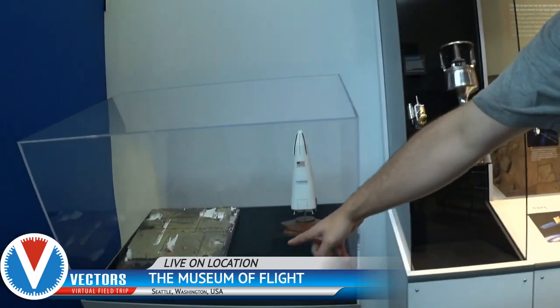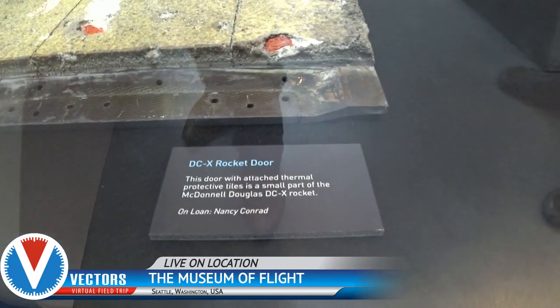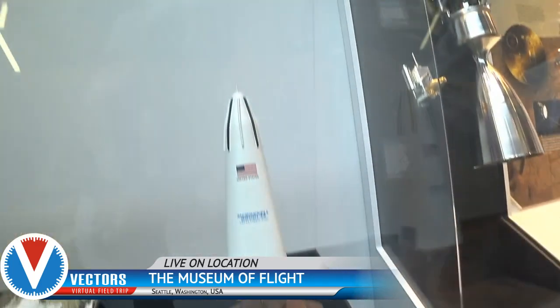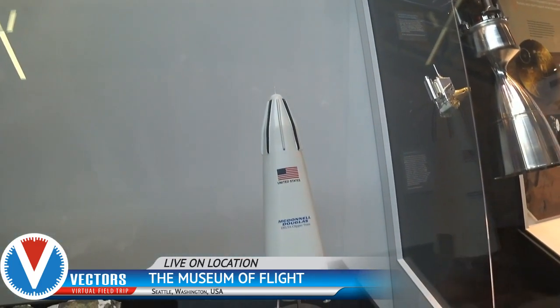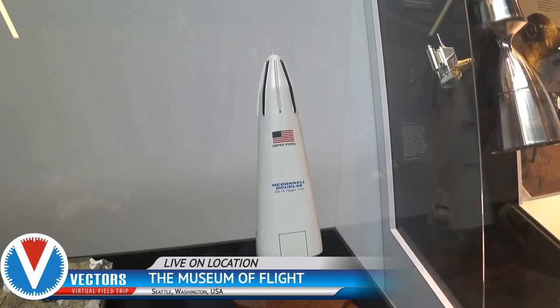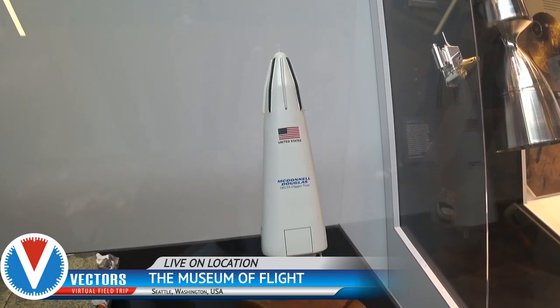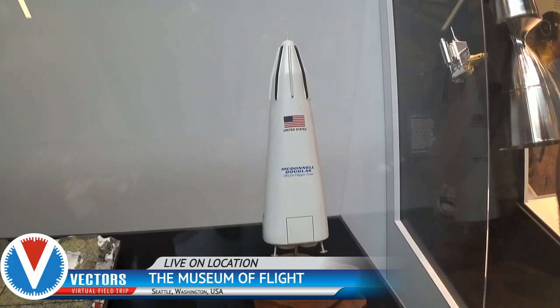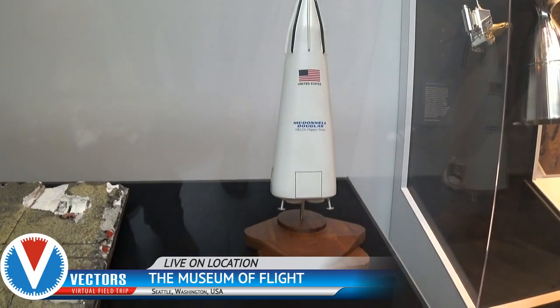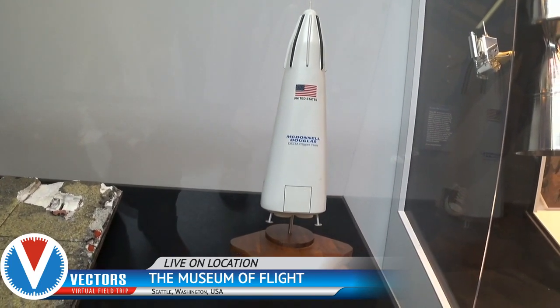Come here, check this out, guys. You'll appreciate this. Look at that. That's a piece of DCX. Who knows about that? Yes, the Delta Clipper. This used RL-10 engines, expander cycles, so they could throttle and control the whole thing. There's a great video of one of the tests where there's an explosion on the side of the rocket that blows out the surface material and it still lands safely after that.